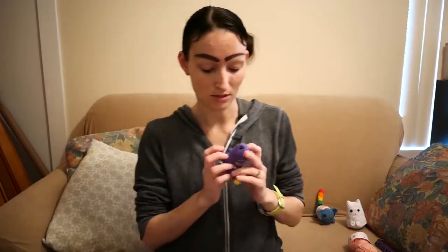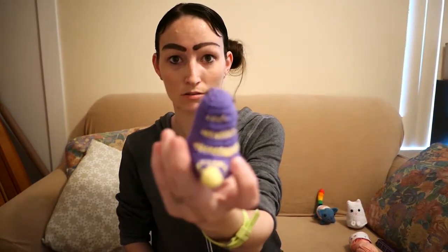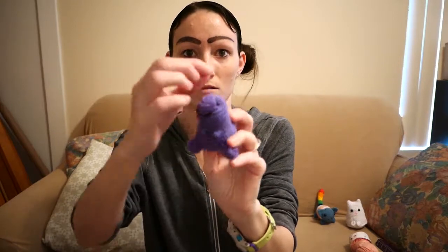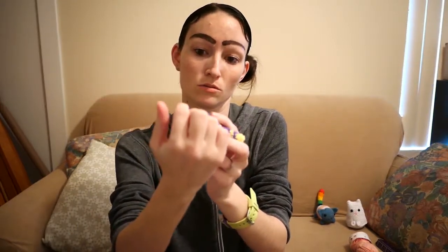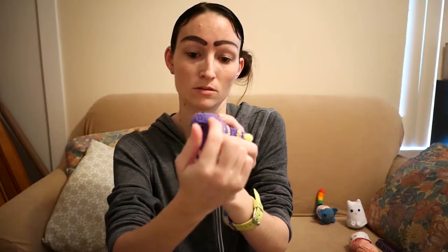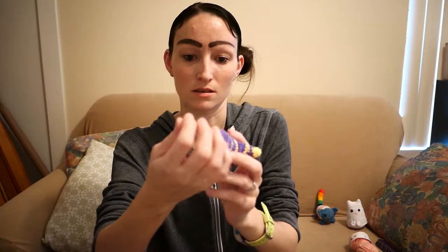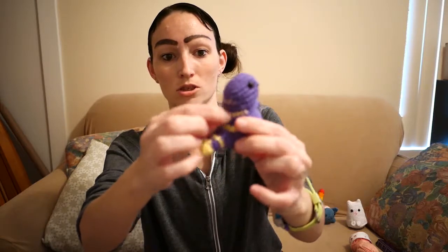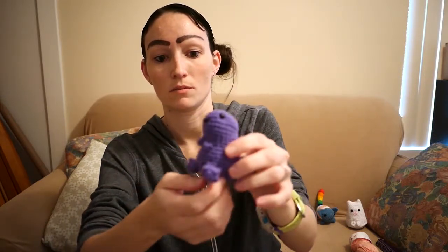Then I ended up making this cute little mini T-Rex, another one. This one's in purple with yellow stripes and yellow stripes on its tail. You start off with, you just chain out, then you just do single crochets around and it creates like an oval shape, and then you just do increase decrease, and then you put the eyes in, the mouth, and you just do increase decrease, and you do color changes there, so that way you create the little stripes, and then you just sew up and you have the body.